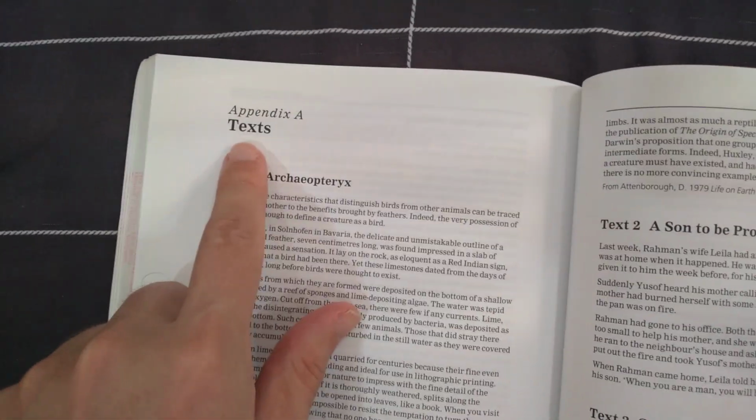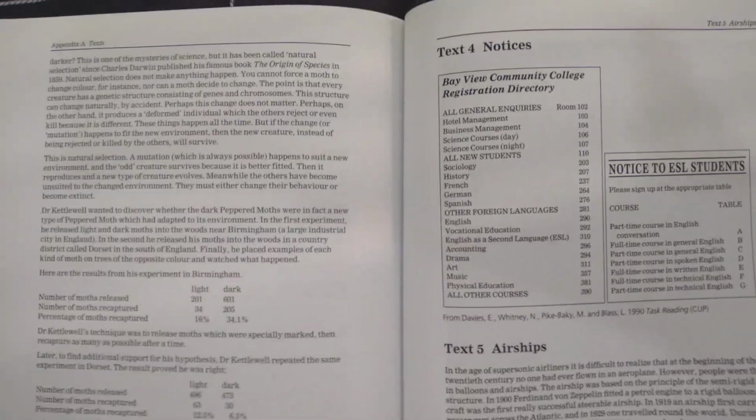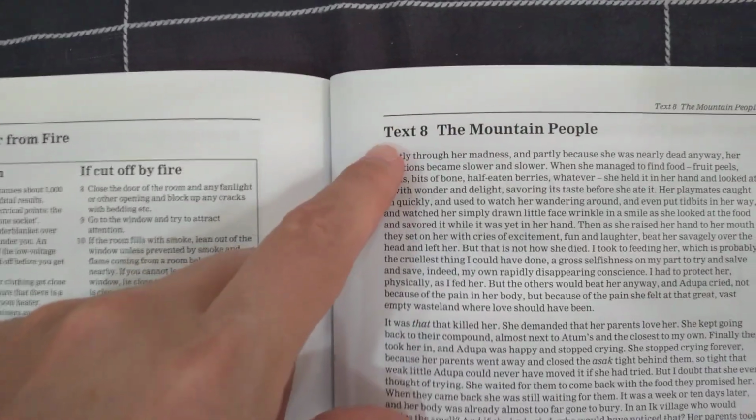So especially in that beginning section, what is reading? She's sending you back to the appendices to look at different texts that illustrate different points about coherence or cohesion or the different ways that a text can be used. Now one of these, text 8, The Mountain People, is forever etched in my memory now.